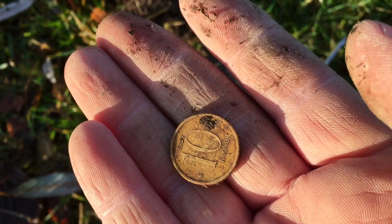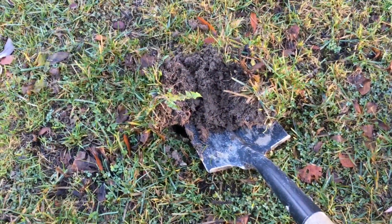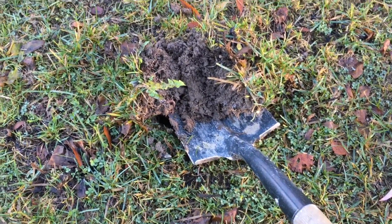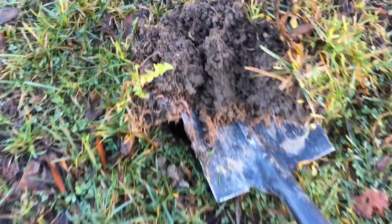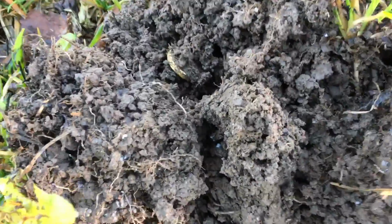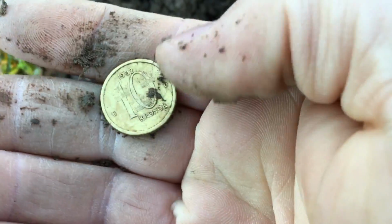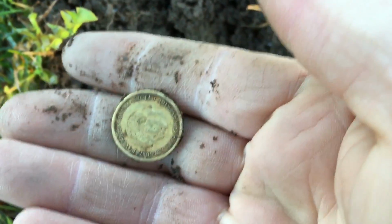Perfect. It gave us 72 on the Macro Racer, so that's what I'm going to look for. Nice. Yeah, I found a new coin. I thought I was going to film after I dug the hole, but once I popped the plug, I could see it. Can you see it, guys? It's another 10 kroner. Nice.